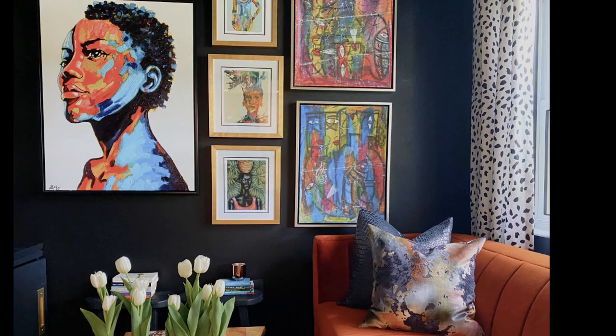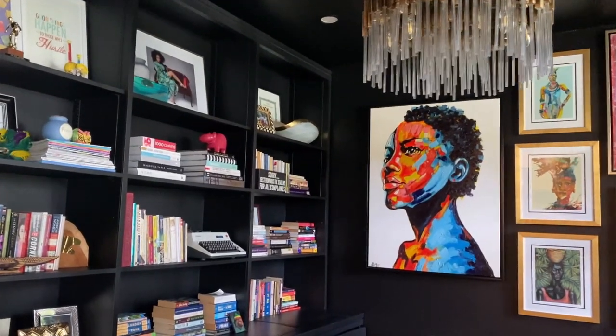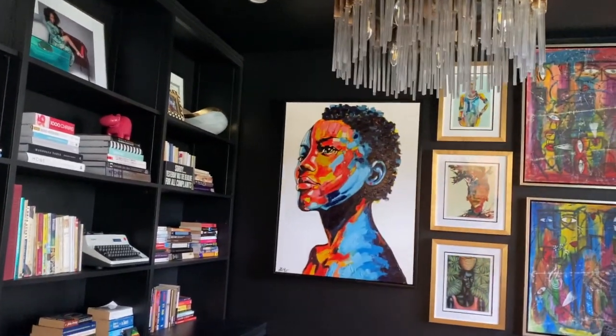So the art really just speaks. I tell people, get art that really speaks to you. And like when I'm in there, it's like I'm having conversations with these women. You know, they're looking at me saying, how was your day? Or giving me a little eye. So it just feels like a communal spirit to me, the artwork. Yeah, I think that really works.